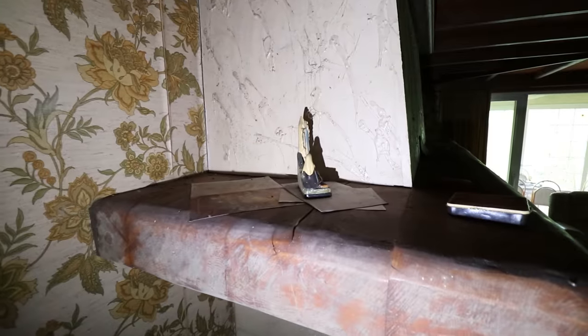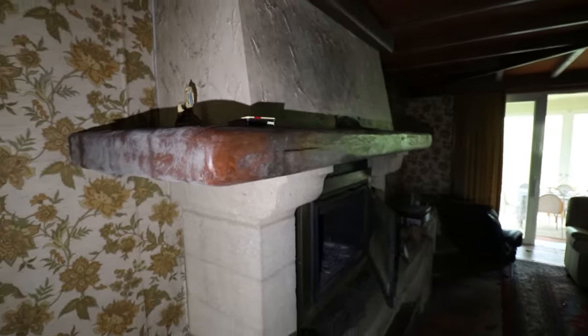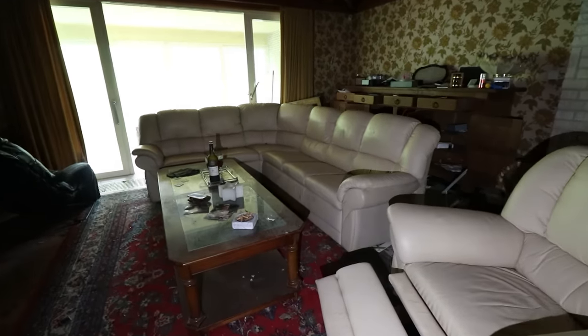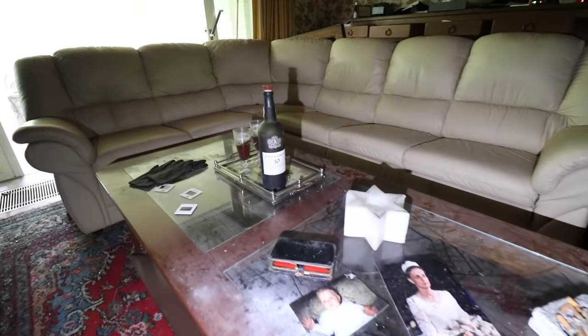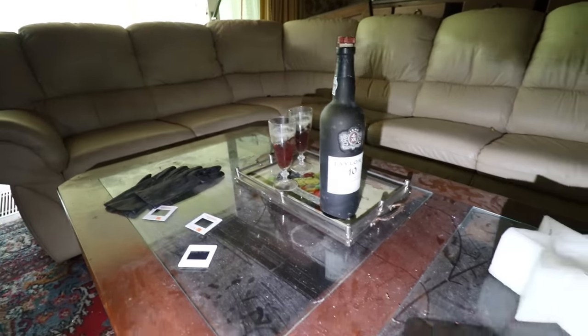All wood round there. That wooden beam, really nice. Got a photo of somebody down here. Maybe a family member. Bit of writing there. So come back. Wow, all the fag butts and that. And the drinks are poured out as if somebody recently sat here and had a tipple.